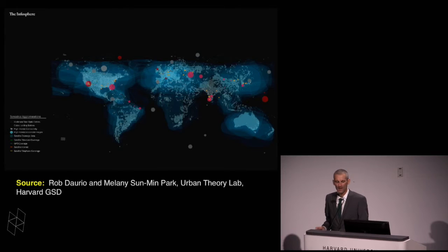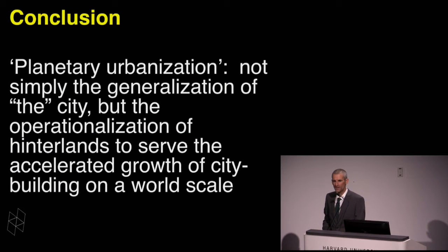Final point, and I'll stop. So the upshot of all of this for me is that the current condition of planetary urbanization, the cities matter a lot. They matter a lot. But the fundamental issue here about our current moment of planetary urbanization is not necessarily the cities themselves, but the ways in which all of these broader urban landscapes are being operationalized, infrastructuralized, and enclosed in order to support our current formation of urbanization. Thank you very much.